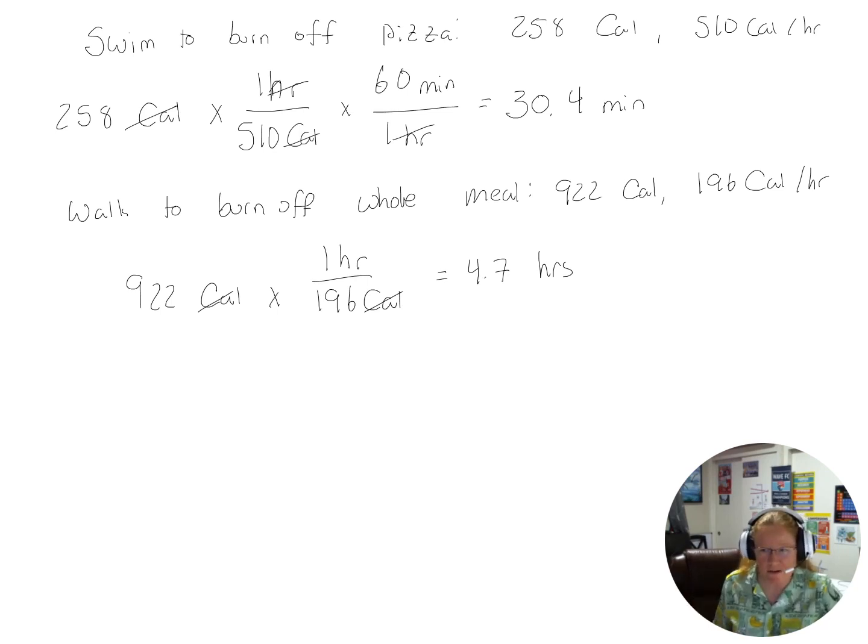Now, some of those calories you would want, though, because you do have to eat a certain number of calories in order to keep your body functioning. But if you've eaten over the calories you need to keep your body functioning, this is what you would need to do to burn off those excess calories.